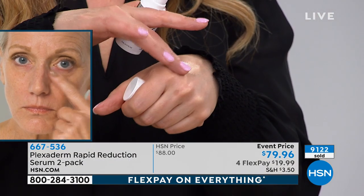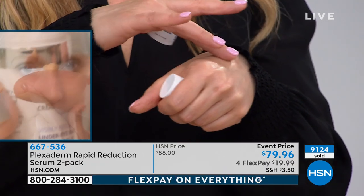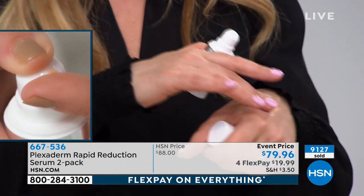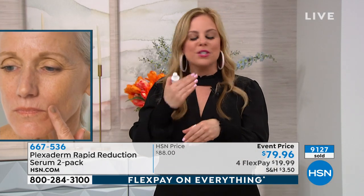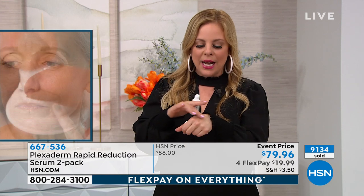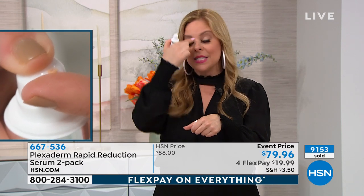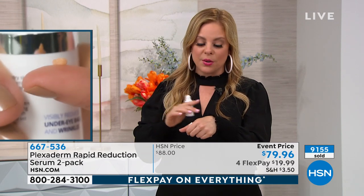Everyone always says, do you pat it on? Do you rub it on? How do you want to do it? I always say, if you saw the men apply this, they're so rough-handed and the women are so gentle. So you really can't mess this product up. Just start with clean, dry skin. Put it on, gently rub it on the areas that you want to treat. It could be the nose to mouth lines. It could be the crow's feet in the corners, the 11 lines. And like we said, those under eye bags.